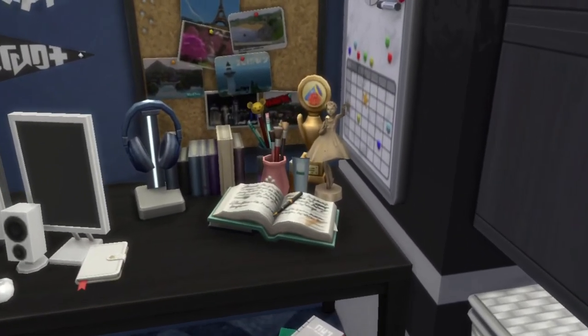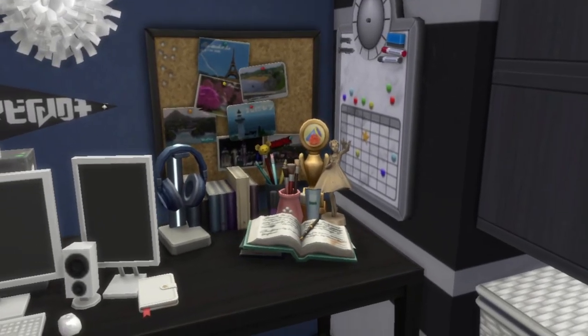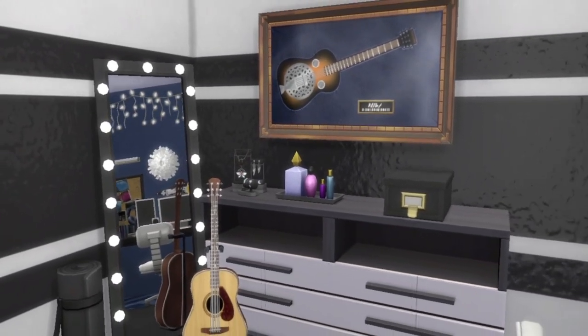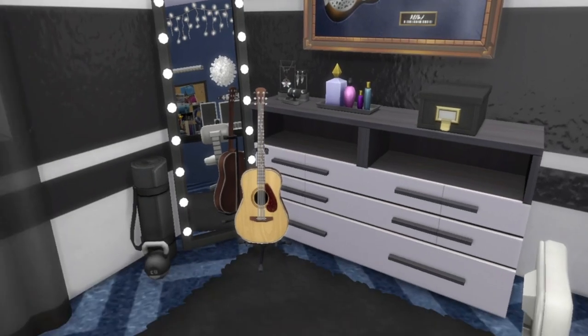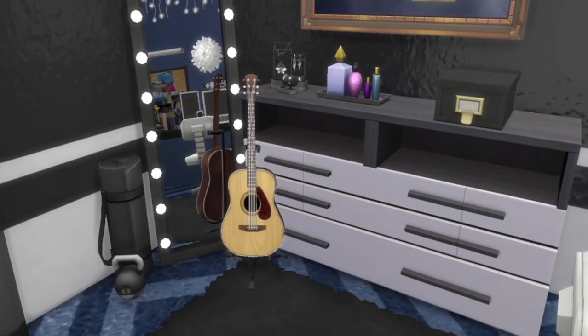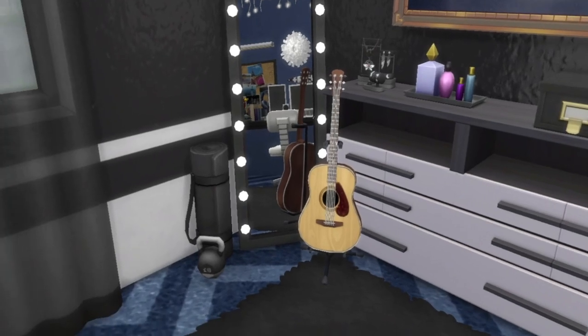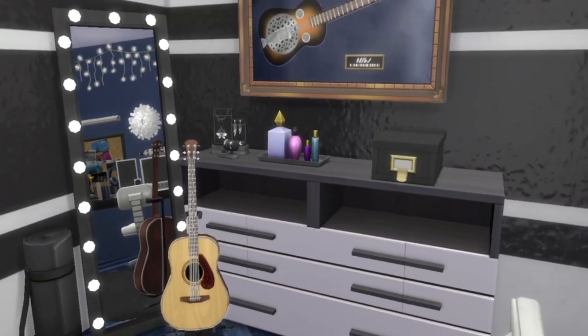Over here, she has a ballerina her mom gave her when she was younger, and postcards from all the places they visited. And on this side, she got a copy of one of her dad's favorite guitars, and she has a guitar in her room that she loves to listen to because it reminds her of her father. And the yoga is when her mom and her would go to yoga together, so she keeps it in her room to remind her of all the good times they had.